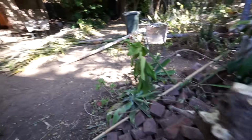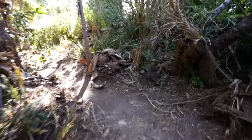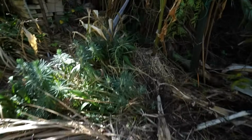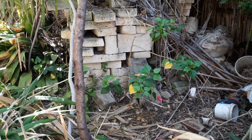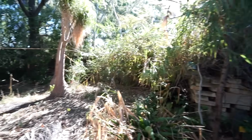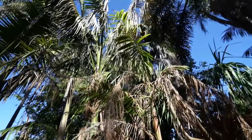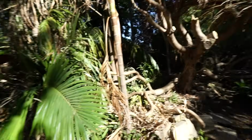Spider webs everywhere. Whoa! Let's see if that is a barbecue. No, it's just limestone blocks stacked up. Good, you could easily forget you're in the suburbs while you're out here. This is awesome.